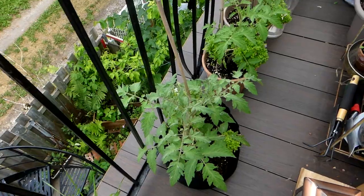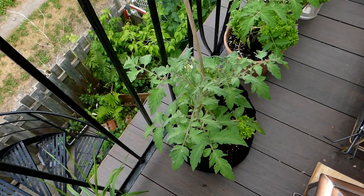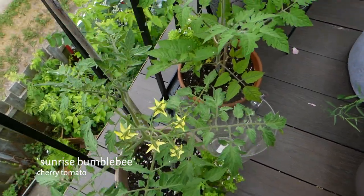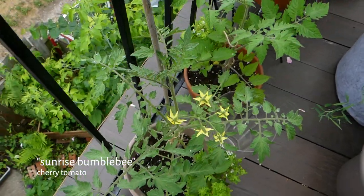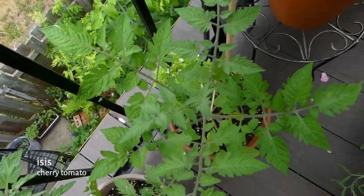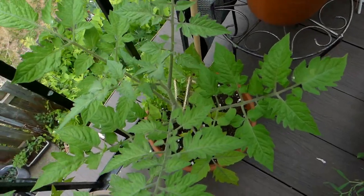So I'm really surprised the sweetgrass is growing really well in containers, and I also have some of it down below. Here is a row of tomatoes in containers. I do find tomato plants grow really well in containers. So here's a cherry tomato. This is a sunrise bumblebee. It just started blossoming the last couple of days. I'm really happy. This is a really delicious one. I love it. So this is an Isis cherry tomato. This one's not blossoming quite yet, although I see a few on their way.